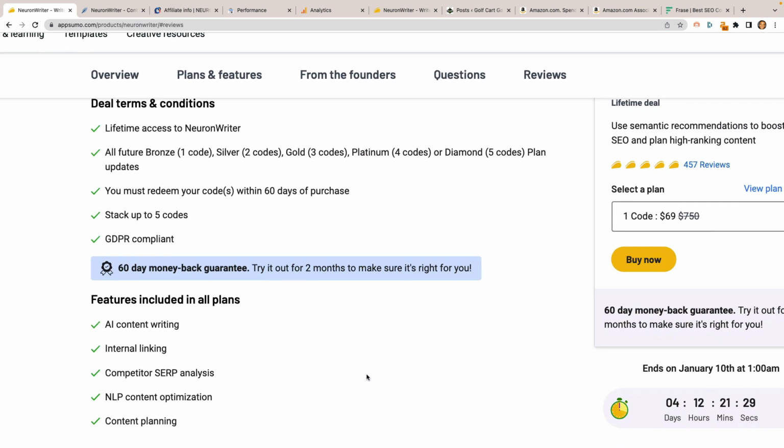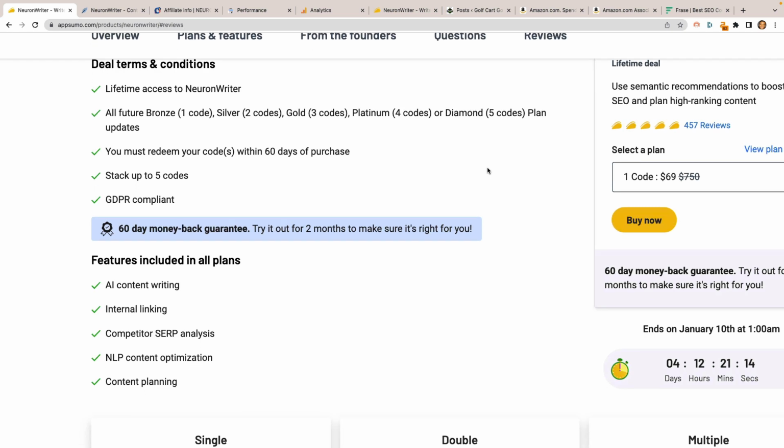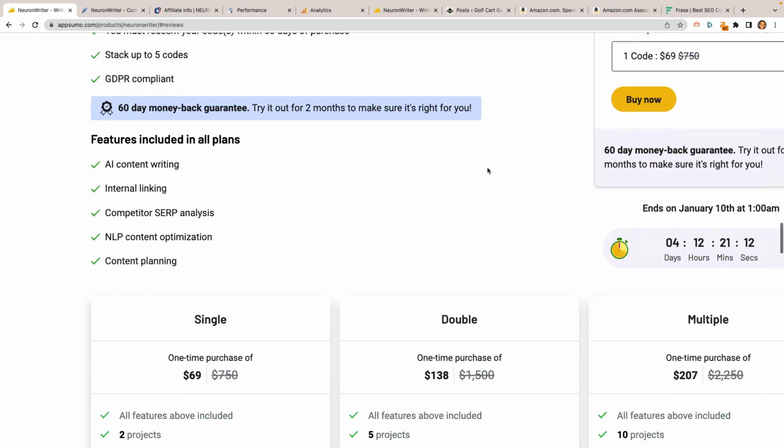All right, so you get lifetime access to NeuronWriter. You can stack codes with this. So you have the 1 code all the way up to 5. I believe I have the gold plan. So I have 3 codes, but you can go up to 4 or 5 if you need. It's a little bit of overkill depending on how often you're going to be creating content. But let's go ahead and jump in.